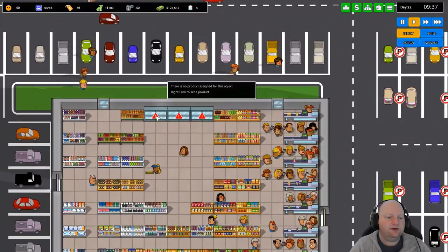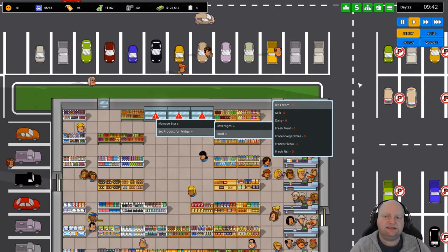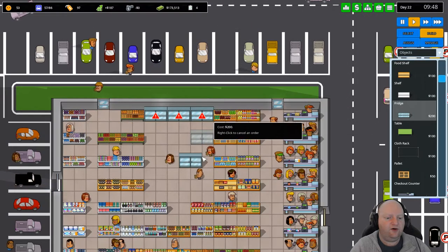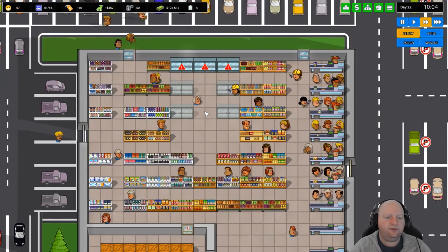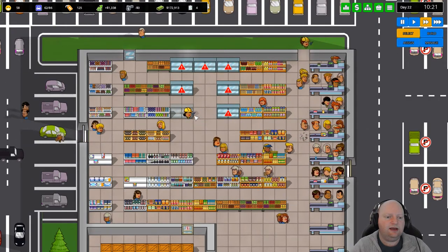Right. So in this place here, we definitely have 1, 2, 3, 4, 5, 6, 7 of them. We've got 3 in already. So 3, 4, 5, 6, 7. So that should hopefully get our supply up. Boom. We're not going to make them active until we're ready to go. They are ready to go.